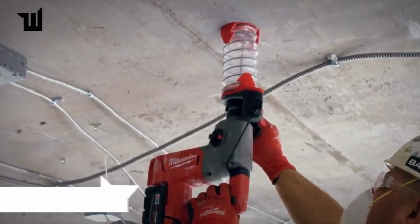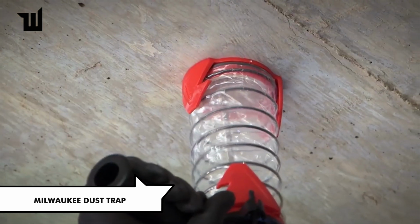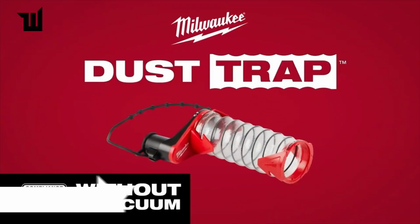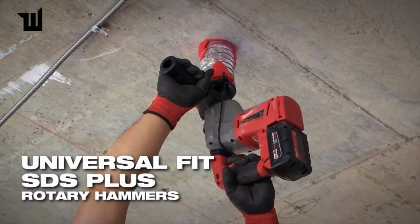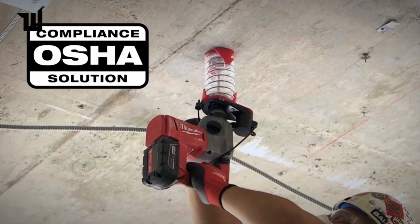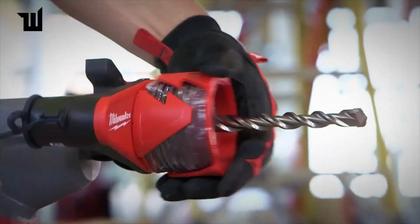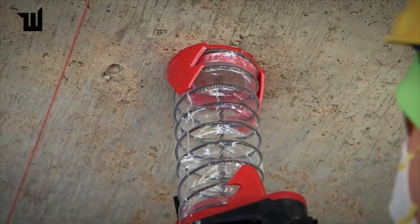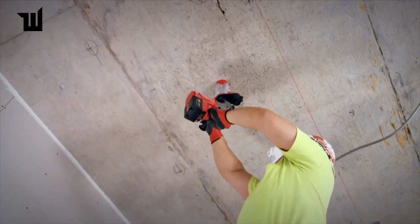Milwaukee Dust Trap. For drill enthusiasts, Milwaukee offers the Dust Trap, a universal dust extraction system compatible with all SDS Plus drill bits. It's the first universal solution approved by the U.S. Occupational Safety and Health Administration. Dust Trap doesn't need a vacuum and works seamlessly with drill bits up to 20 centimeters long. This handy system costs $23.